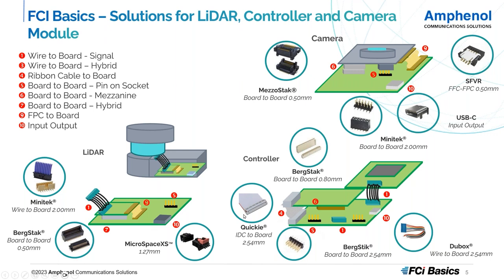And even still, what we have in house, what we call Quickie, is an IDC, an insulation displacement connector. IDC is still very popular. This is 45-year-old technology, but for control boards it's very popular because it's a very easy method to connect a relatively high number of strands from board to board with simple tooling. You don't need crimp tooling. You basically need a flat metal tool to push the cable into the connector and make a reliable connection.